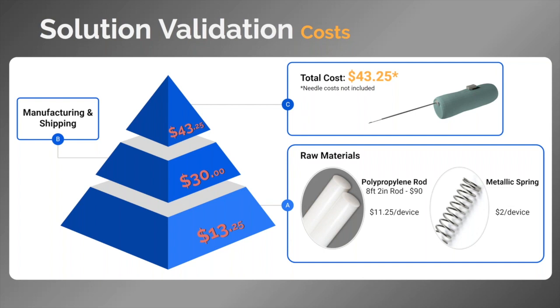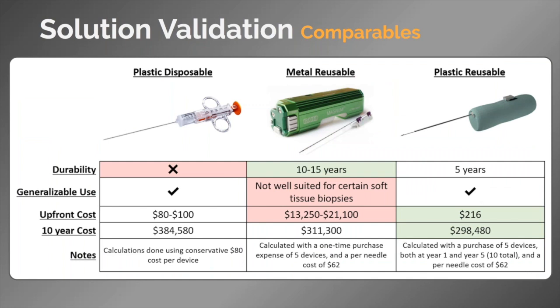And we can see that with our comparables here. We have a plastic disposable, metal reusable, and our plastic reusable biopsy device. This is based on a cost model that we did based on the Mumbili biopsy volumes over 10 years. You can see at the upfront cost, we modeled for the reusable devices an initial purchase of 5 devices, and there's a staggering difference between the upfront costs for these metal reusable and our plastic reusable devices. This can be a prohibitive cost for a lot of global IR programs that are trying to start up.